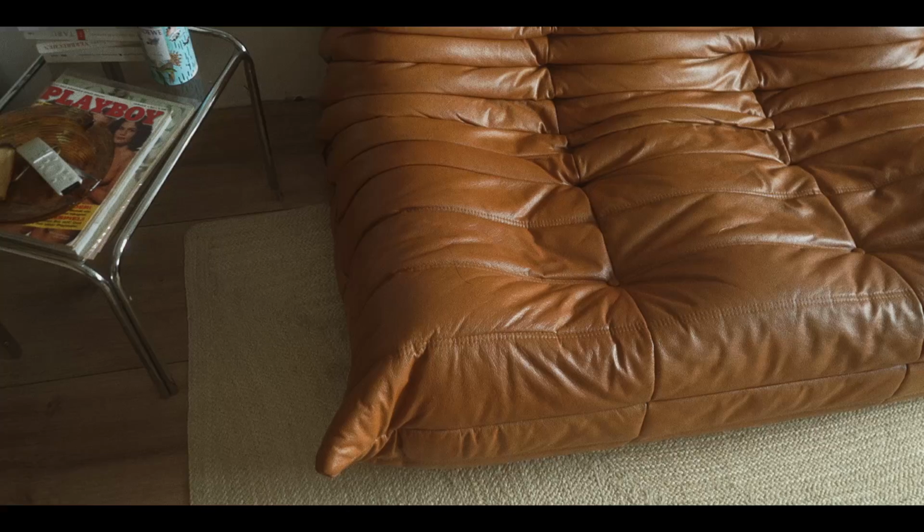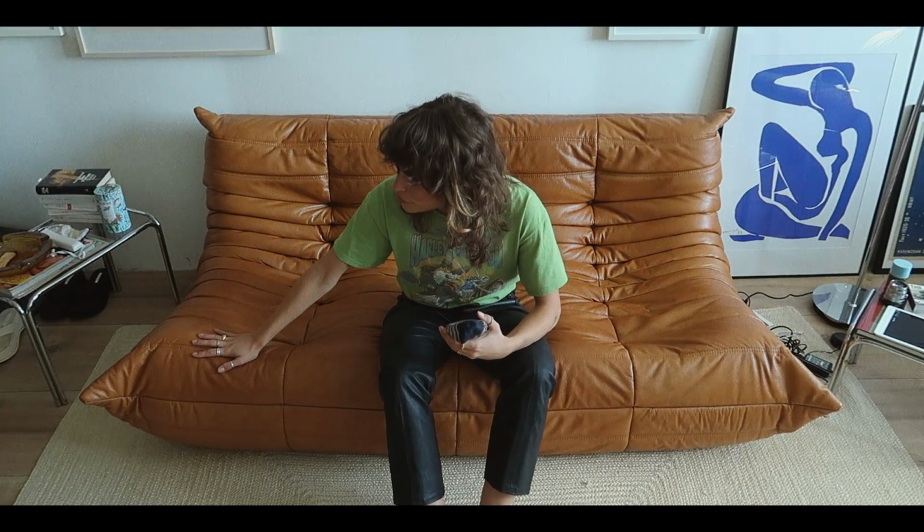Turning around, we have the centerpiece of my apartment. I just recently purchased this Togo sofa. This is one of the most expensive things that I own in my entire life, and I cherish it with all my heart. It's such a unique eye catcher, and it also is comfortable. You have this really nice hangout position. I like it a lot.